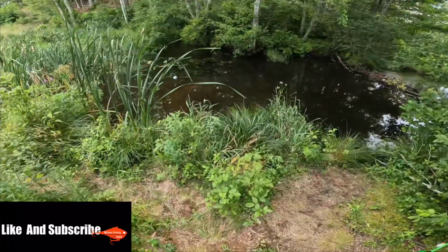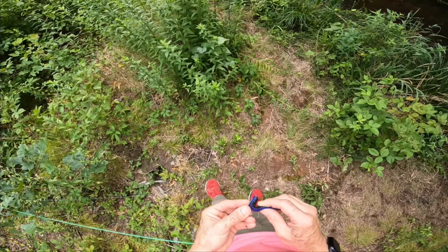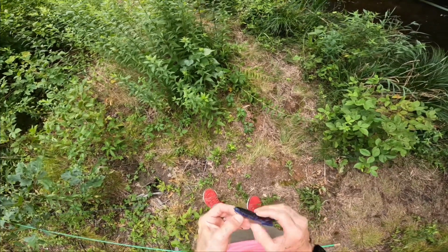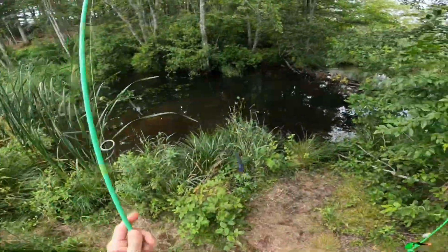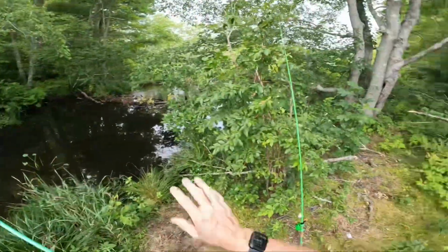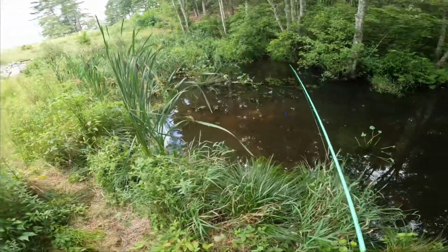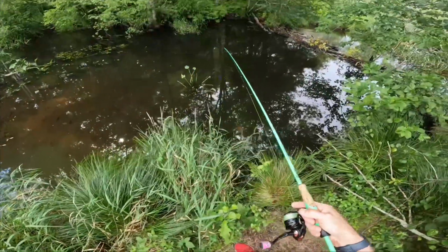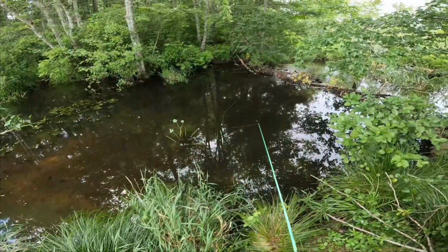So I am going to stick around here a little bit and see what else I can catch. I'm not going to venture far because the rest of the pond is kind of, nothing's happening. So this is where it's at. I'll go a little bit further down and see if I can get in there and cast in there. Casting is very difficult in here. It's a bass right there. Good, that's a good size one.